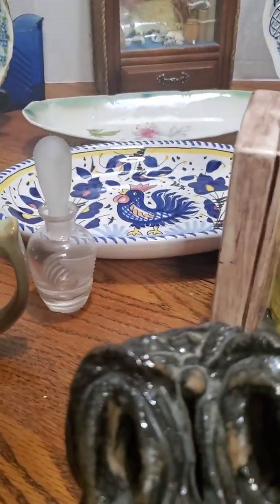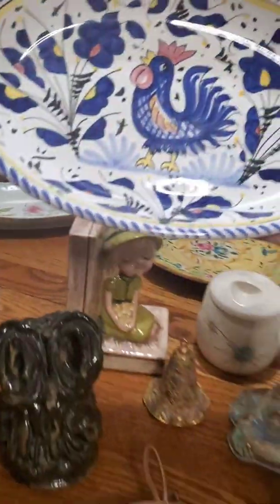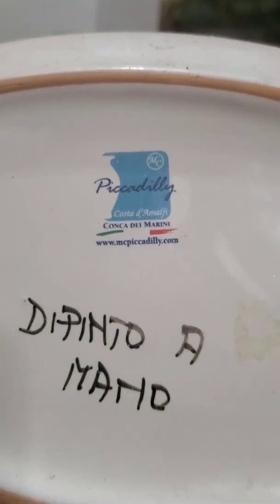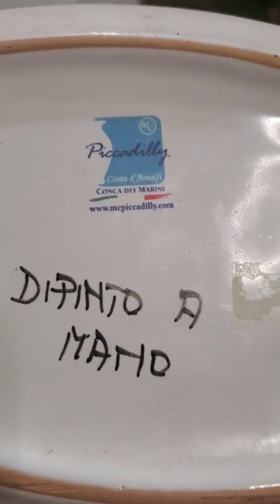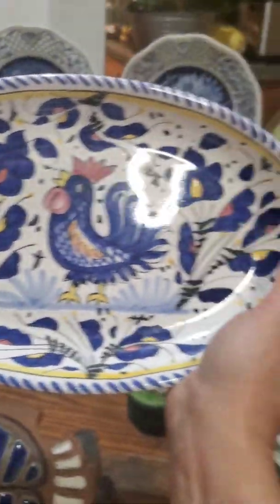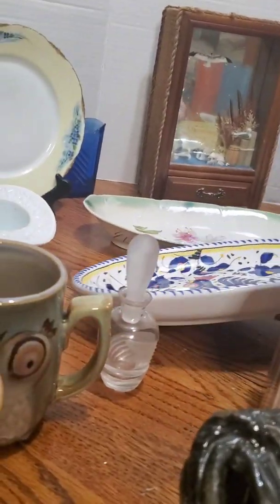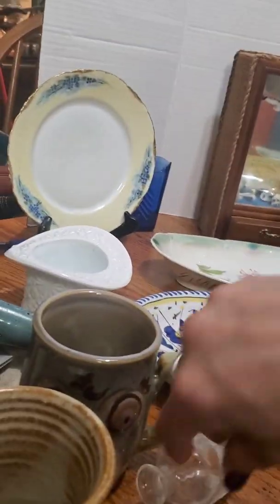Back here, it does look like your typical Deruta, Italy platter, but it's actually a Dipinto, and it has a Piccadilly sticker. You can find a couple of these on eBay, and they have really nice resale value. Usually my Italian stuff doesn't stay in stock very long.